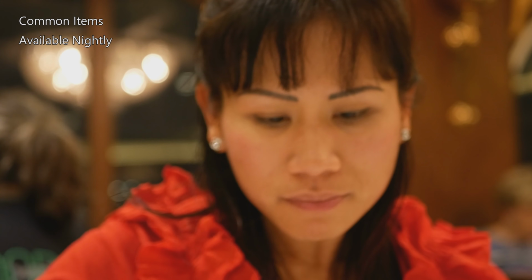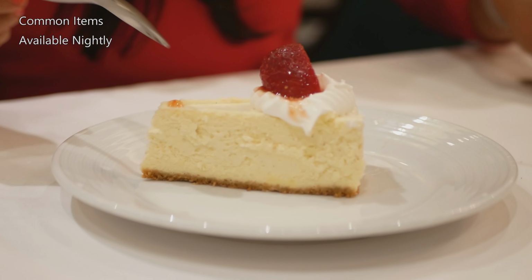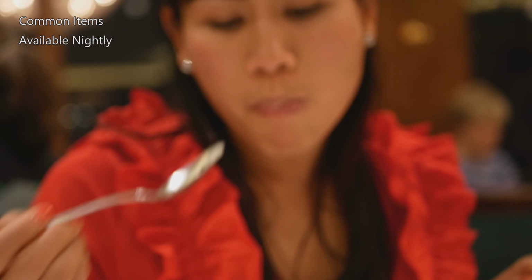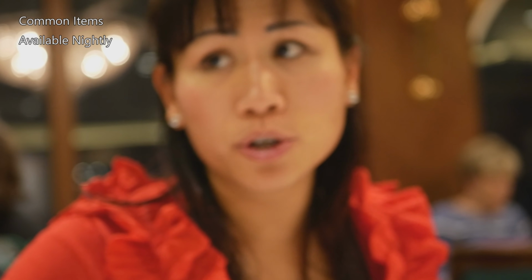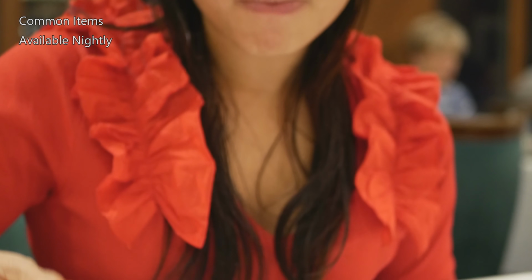Okay. This is roll cheesecake, right? Oh, this is good. This is so creamy. It's not too sweet. I like that.